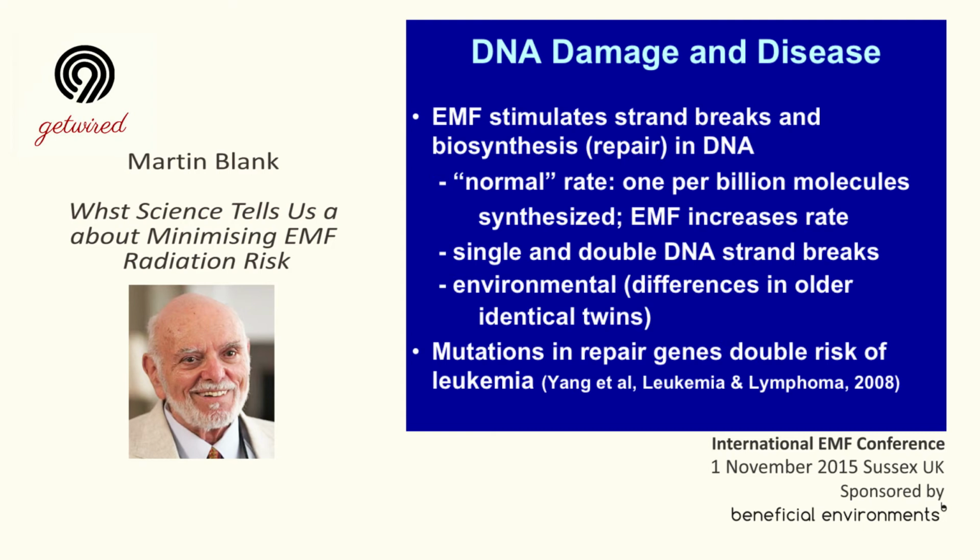There are different kinds of breaks that can occur. They can occur in a single strand or in both strands, which is really a pretty big problem because you have nothing to hold the thing together while you're doing the repair. And the damage accumulates, and people have seen that if you have identical twins who are born with the same DNA, very shortly their DNAs show differences, and these differences will depend on whether they have problems with their repair mechanisms. And this is the last study that's listed there, which found that children who have problems with their repair genes will show a greater risk of diseases like leukemia.